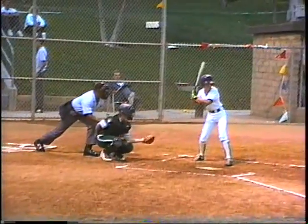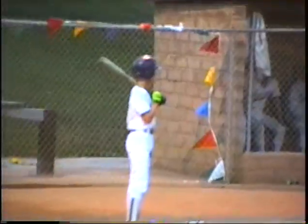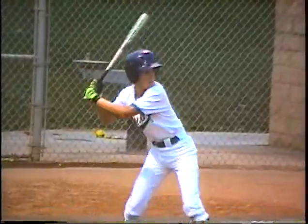And the leadoff batter here for the White is Aaron Marks. And he takes a fastball right down the middle for strike 1 from Sarkozy. Here's the 0-1 delivery. Curveball in the dirt, 1 ball, 1 strike.